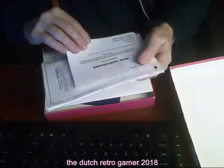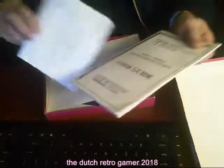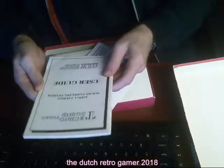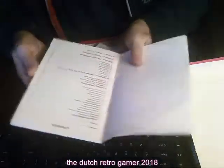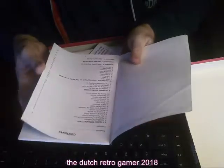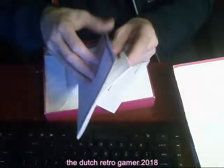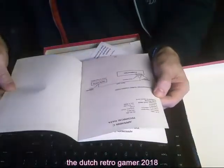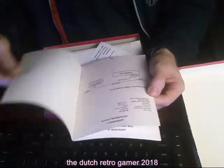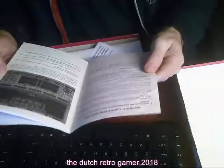New dimensions guarantee. I should send it in. Amiga stereo sound sampling system. Try to see if I can find the date because I totally forgot when I bought it. I thought 1983, but I'm not sure. Oh, there's no date on it.